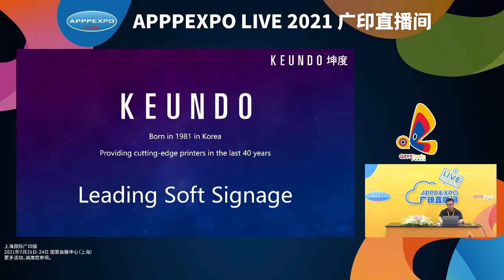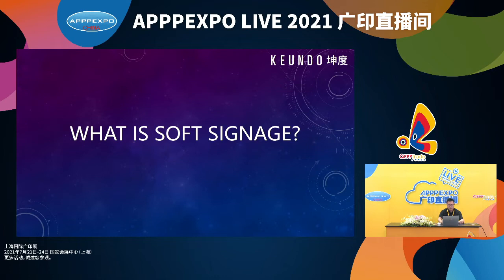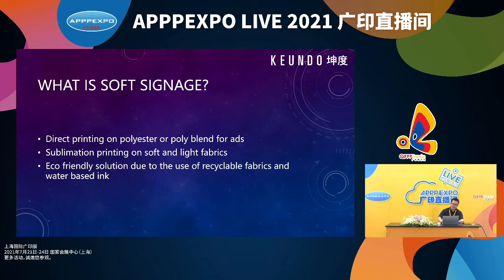Keundo has been providing cutting-edge printers for the last 40 years, and we are leading the soft signage. So what is soft signage? Soft signage is direct printing on polyester or polyblend for advertisement. It's a sublimation printing on soft and light fabrics. It's a very eco-friendly solution due to the use of recyclable fabrics and water-based ink.